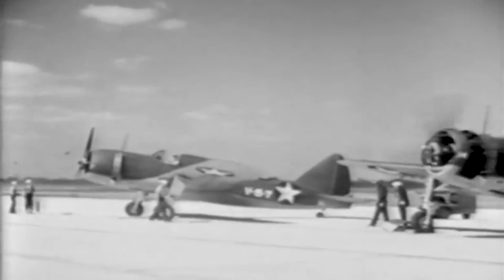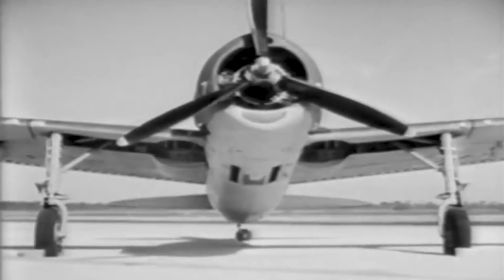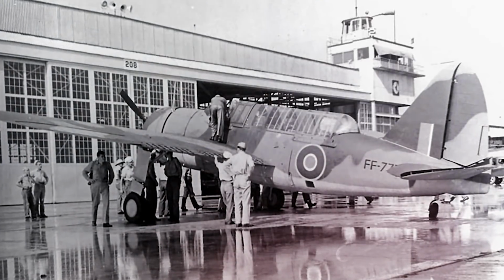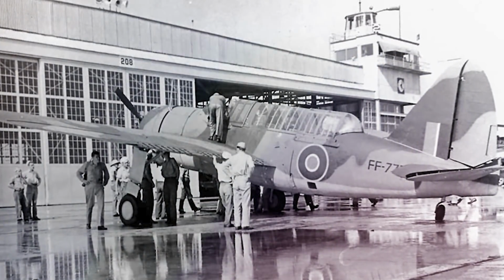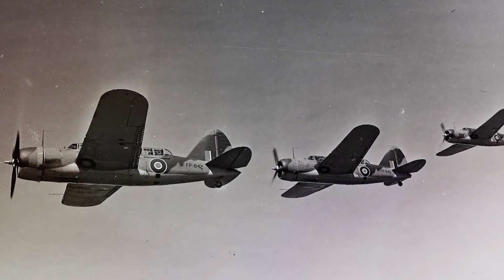Although the Buccaneer was American-made, it was poorly received by the U.S. Navy, Air Force, and the Marine Corps. Overseas, opinions differed little. French, English, Dutch, and Australian pilots despised the Buccaneer.